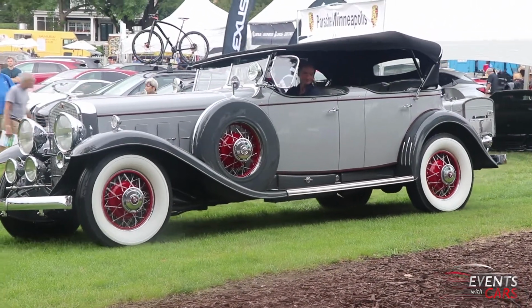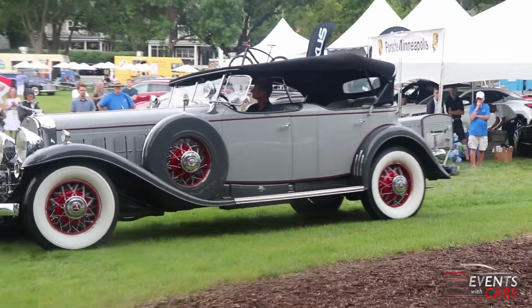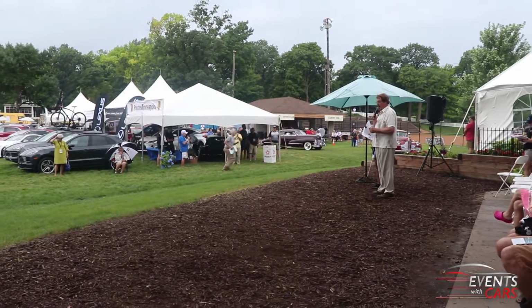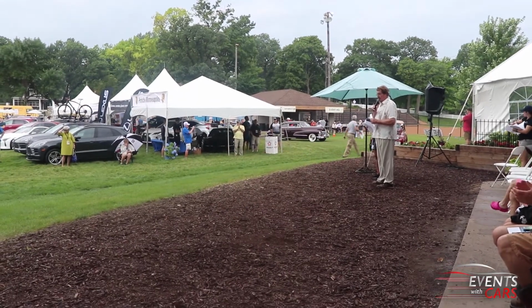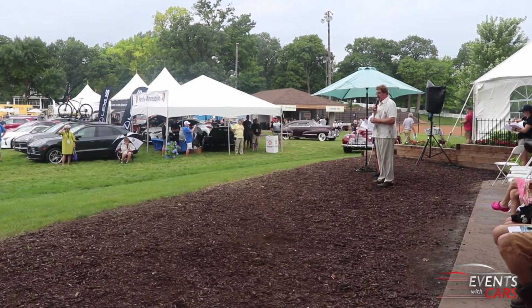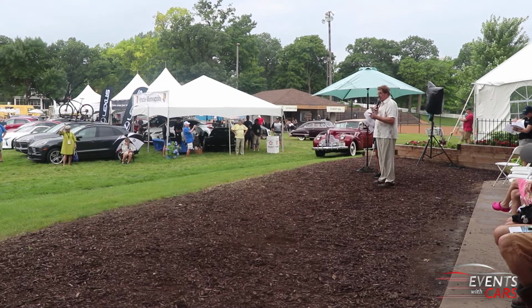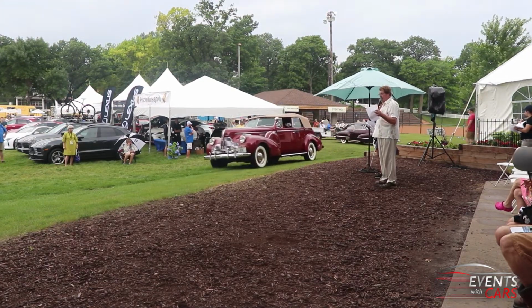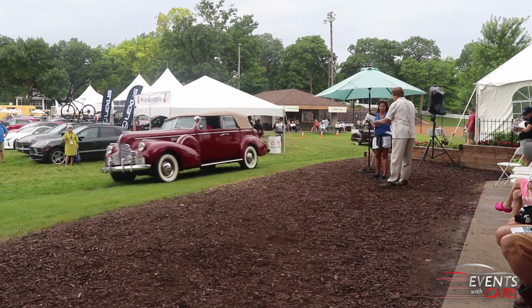Thank you. Owned by Penny and Lee Anderson from Nisswa, Minnesota. Complete with a trunk on the back. About $6,000 back in 1930. That was the first year for the Cadillac 16, and there are only 15 or 16 known to exist today.